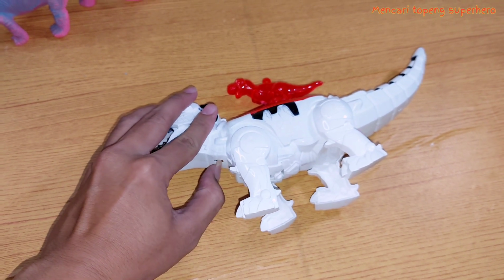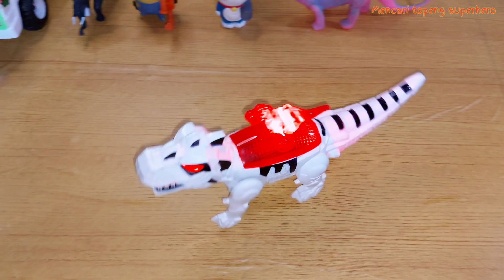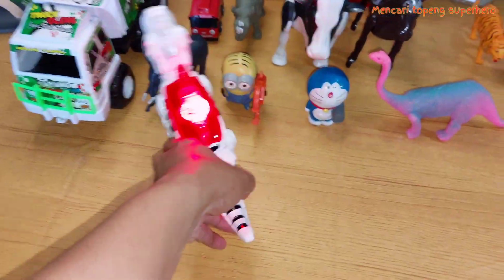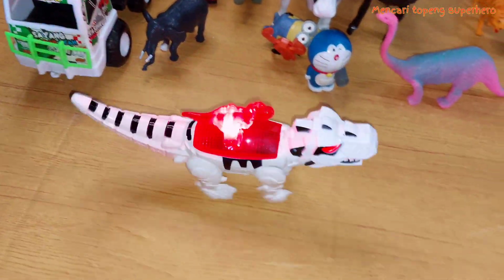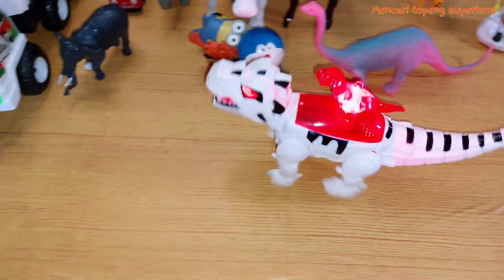All right, let's turn this T-Rex on. Whoa, look at that. Whoa, dinosaur goes forward and moving. Oh, amazing. Dinosaur hit Minion. Oh, this is cute dinosaur.